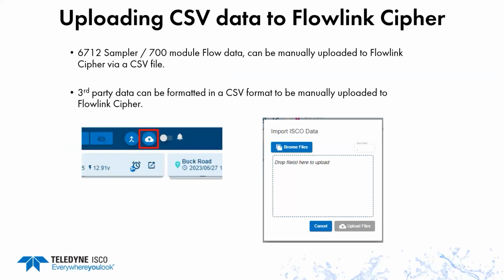But you also have the option to import data via a CSV file. Another option we have, like the 6712 sampler, because it doesn't automatically push up, if you have that data in a CSV file, you can upload that with the icon I pointed out earlier in Cipher. By using the icon, you can just drag and drop the CSV file from the 6712 700 module into that location, and that will upload it to Cipher as well.